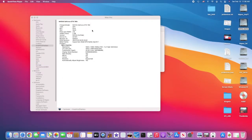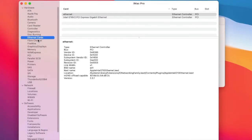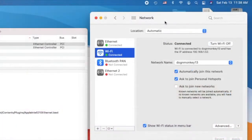Okay, so besides using the GTX 760 to get everything working, for the Bluetooth and Wi-Fi I replaced the old Intel with the Broadcom DW1560. It's an M2, so we can have handoff support, which I can AirDrop. So it's kind of nice. The Ethernet is already supported automatically. This one has two dual Ethernet, and I use the kexts for the Mousy kexts, and they both work. It is the Wi-Fi from the DW1560.